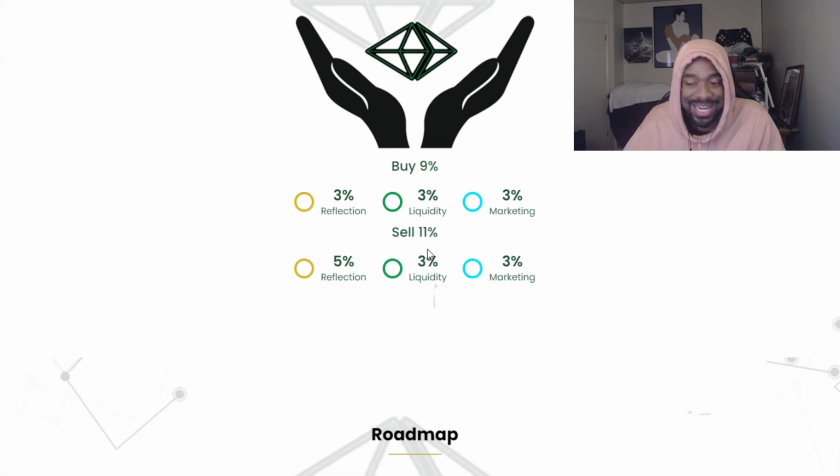All right, and then they have a sell fee, which is 11%, and 5% of that is going to reflections. Then it says 3% of that is going to liquidity, and 3% is going towards marketing. So do keep in mind, if you do plan on buying this token, there will be overall a 20% fee when it comes to buying and selling. Of course, it's only 9% if you buy, and it's only 11% if you sell.